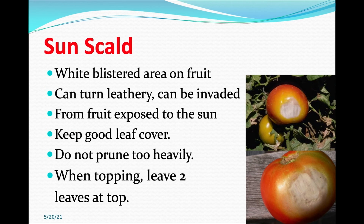It's typically on the upper part of the fruit. Why is that? Yeah, that's where the sun hits them, right? So keep some good leaf cover on the plant so they get shade on the fruit. And then, like I was saying before, at the top of the plant, leave a couple of leaves above the highest cluster.